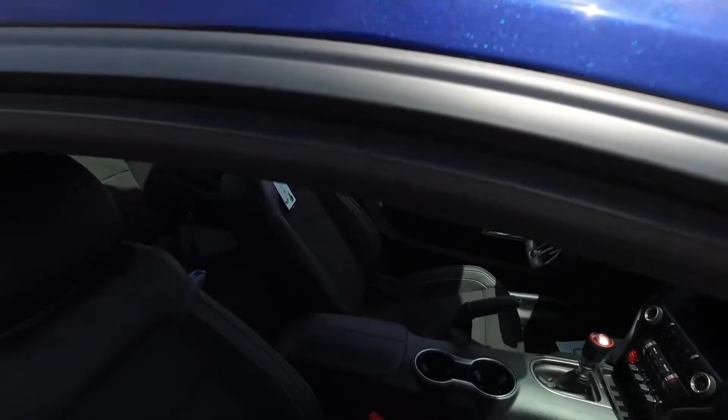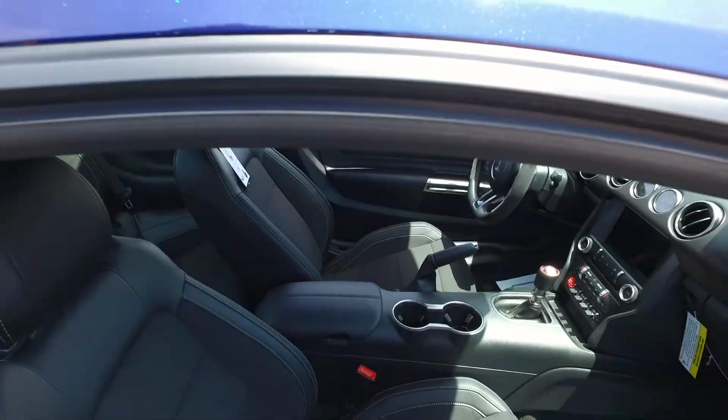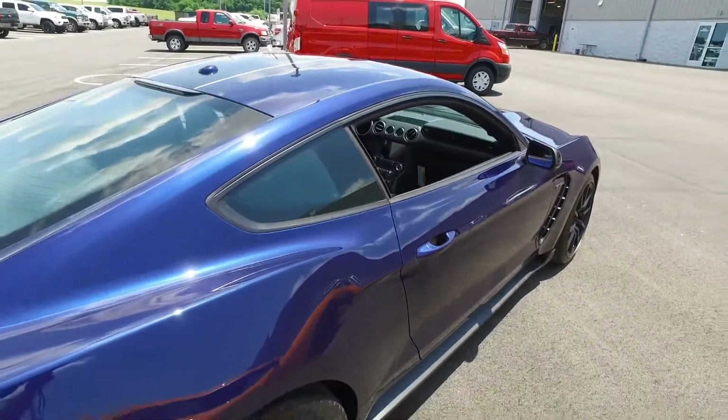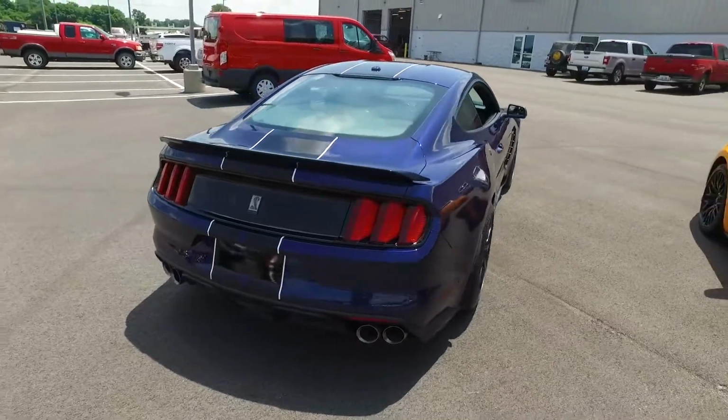This is a track-ready car. These are a little bit more hopped up than the regular 5 liters. These only come in a manual transmission. This one's Kona Blue. These GT350s are really neat.